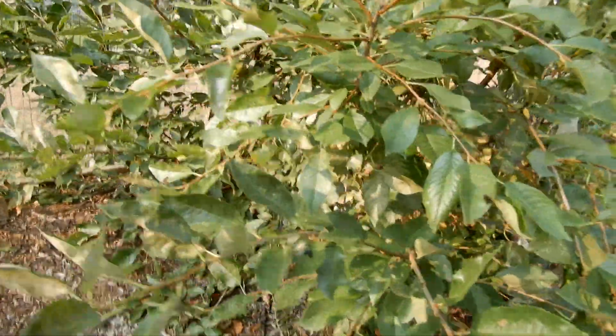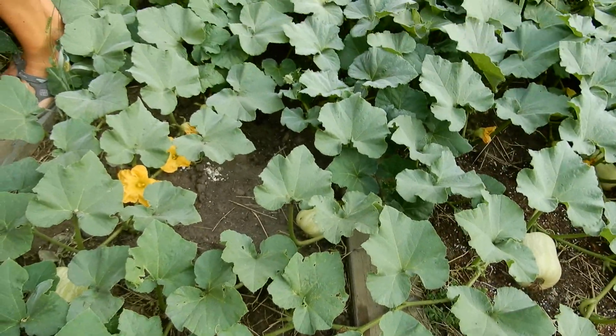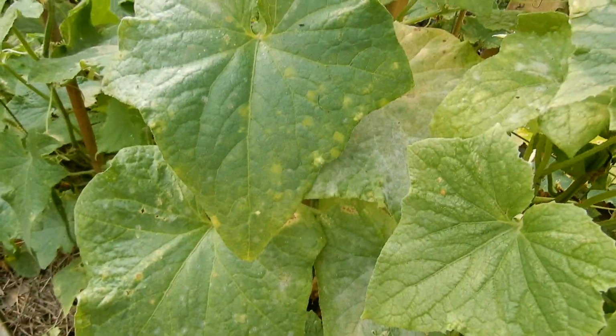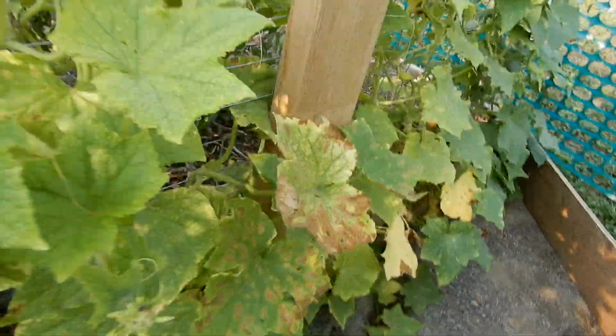And more beets, asparagus, cucumber, melons. So what are these, Mommy? Butternut squash. Butternut squash, beans. What are these? Pickling cucumbers. Pickling cucumbers, cucumber. Looks like they like to grow there. Peas not doing well. Some slicing cucumbers. And lots of pickling cucumbers. Cherry.